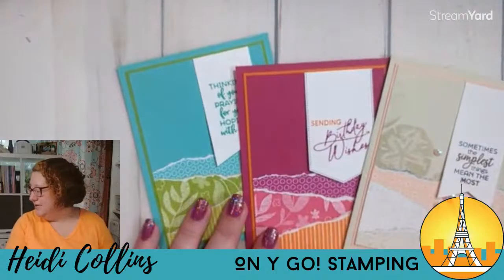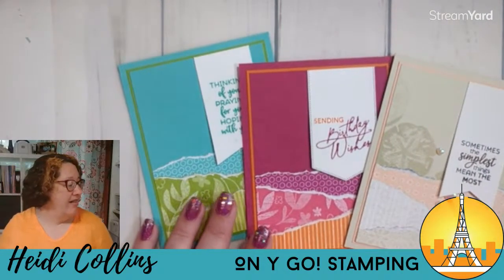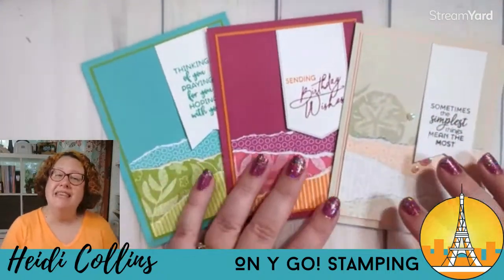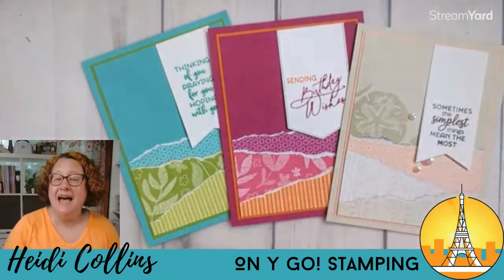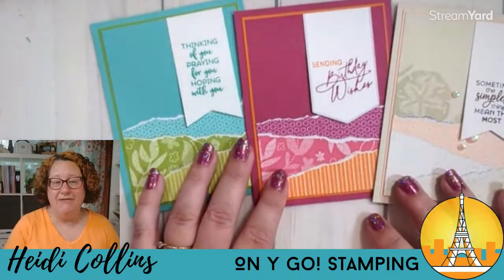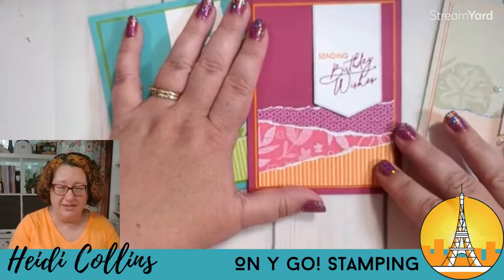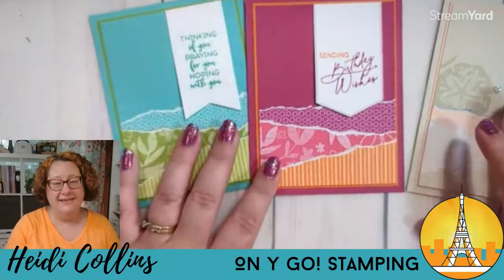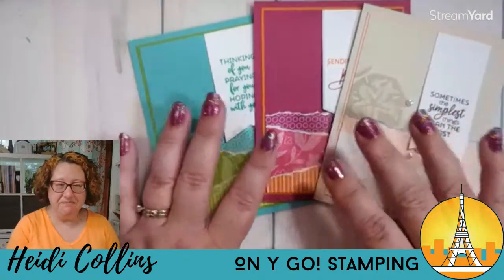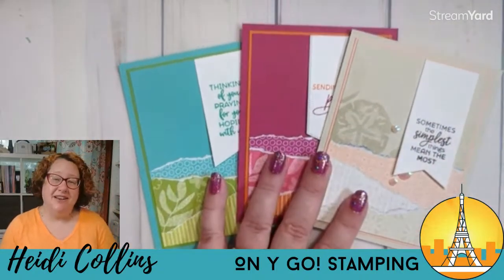And if you didn't notice, and of course my catalog is not sitting here, but if you have the catalog, this design is actually one of the templates that is on page 22 of the annual catalog. So I stole it right from there. I did add a little bit because theirs was just one layer with the strips across the bottom. And I was like, oh, I gotta add some more layers because I love layers. So I added some more layers to that, but that is basically directly from the catalog.